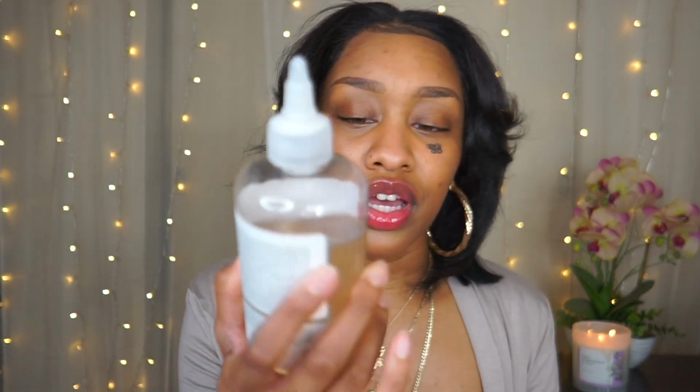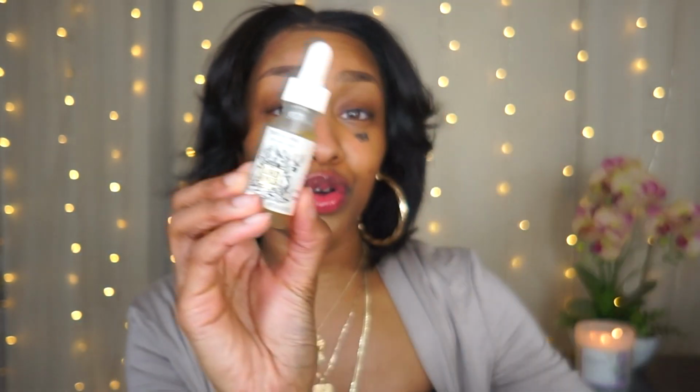The first thing I did, to exfoliate and to cleanse the skin, I cleanse my skin with the Youth to the People Kale and Spinach cleanser. Then I tone with the Ordinary glycolic acid toning solution. For an essence, I use my SK-II facial treatment essence. For a serum, I use my Ordinary hyaluronic acid. Love that. For an oil, I use my Lord Jones Royal Oil.